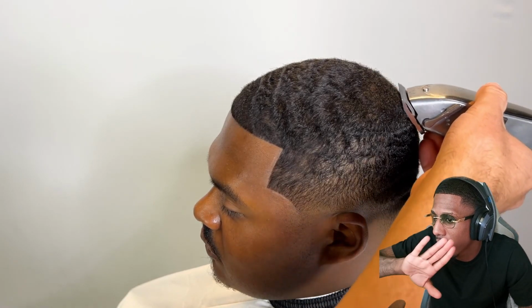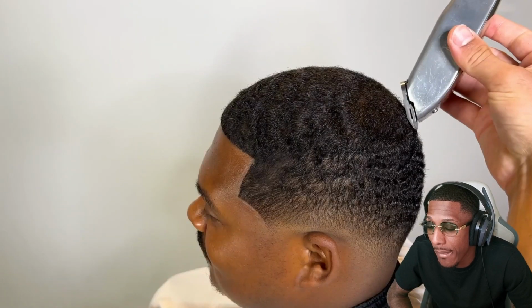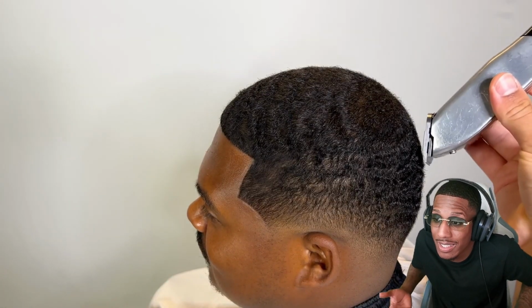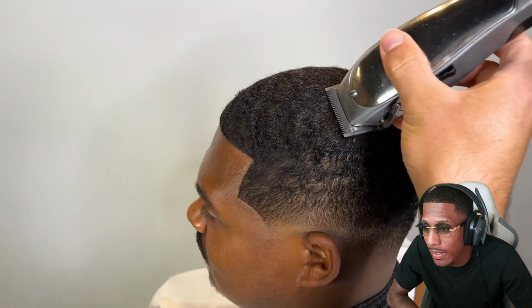Finally, I'm gonna freehand trim the top. Make sure all those loose hairs, because remember, we cut it down with a two. And a two isn't too low, but it's still gonna be curling up a little bit. Shout out to Jeezy. We're gonna shape up his mustache real quick. And this was a complete makeover.